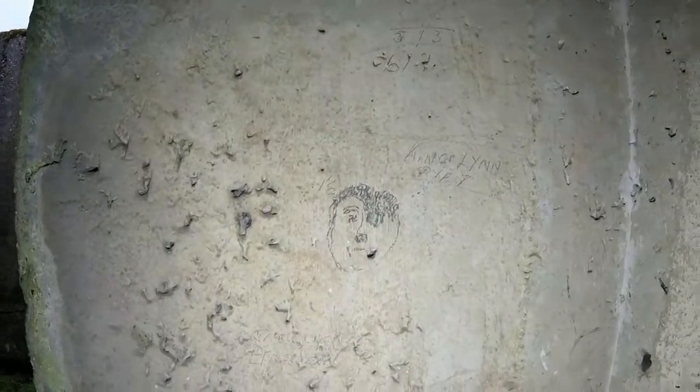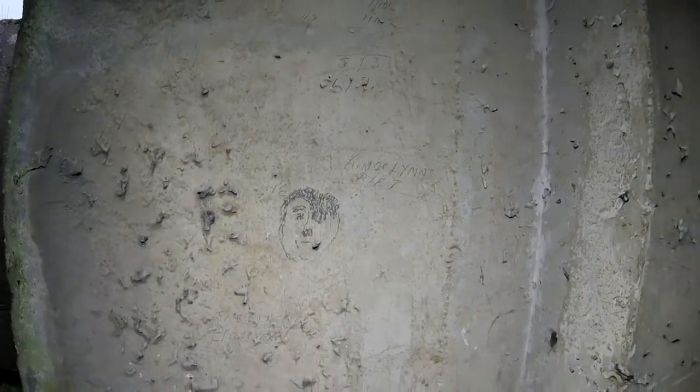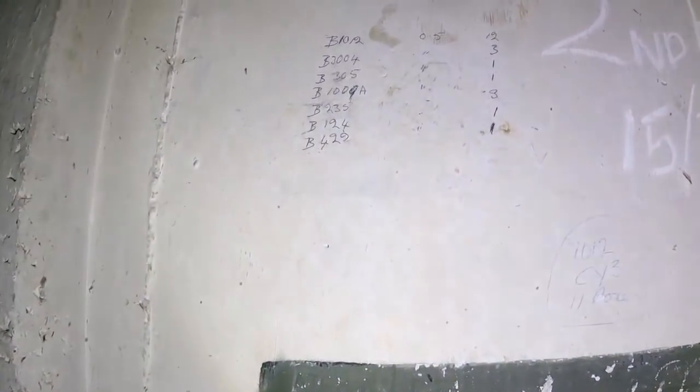Oh, where's little Hitler? He's here, isn't he? There's little Hitler with a swastika for his eye. But yeah, these ones have got similar markings like the last ones, but it's all faded away now, and people have written over a few of them as well. Although that looks original.